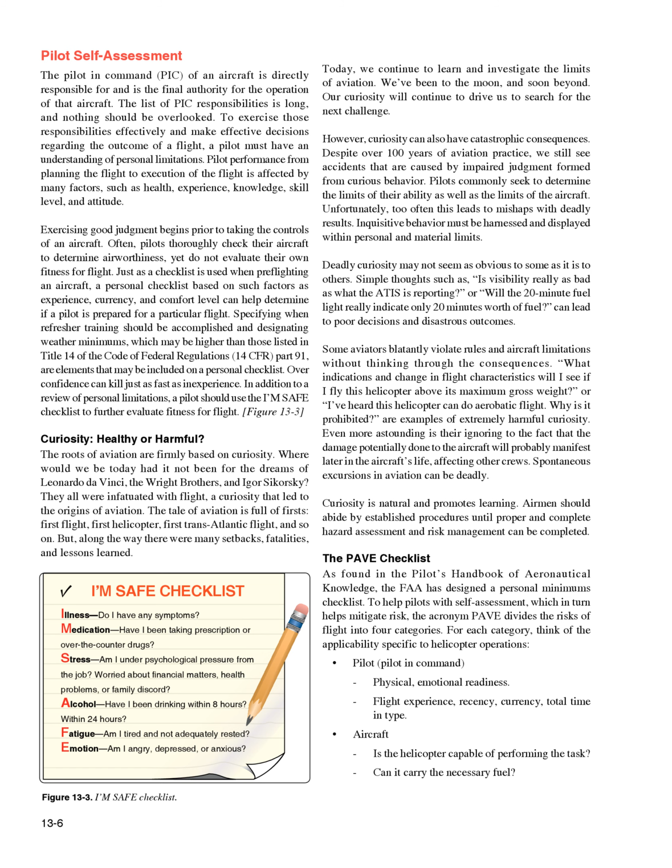Spontaneous excursions in aviation can be deadly. Curiosity is natural and promotes learning. Airmen should abide by established procedures until proper and complete hazard assessment and risk management can be completed. The PAVE Checklist is found in the Pilot's Handbook of Aeronautical Knowledge. The FAA has designed a personal minimums checklist.